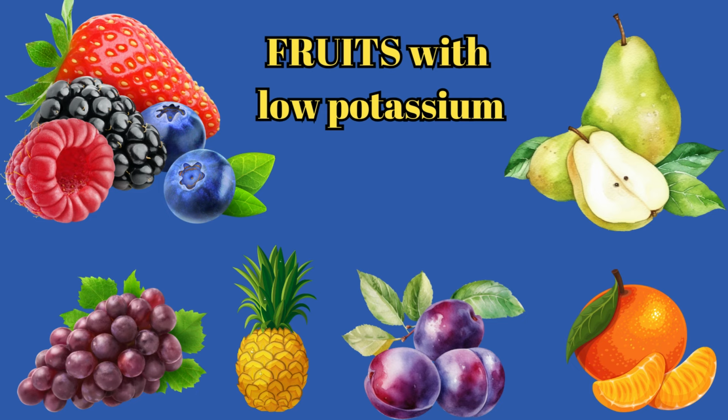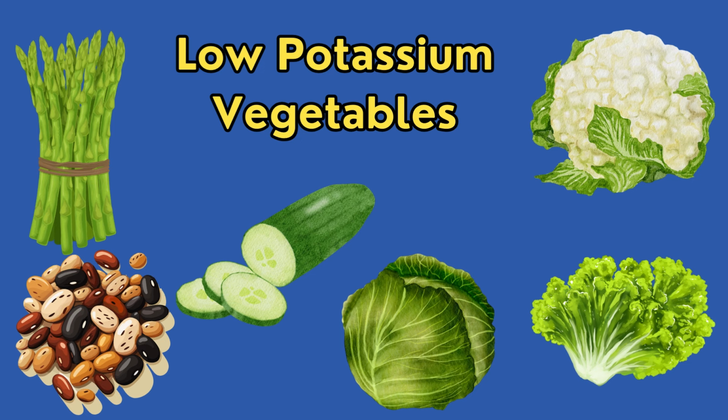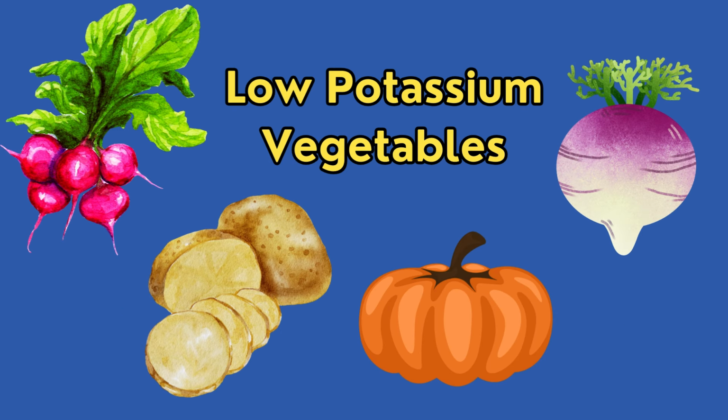Fruits that contain low potassium include apple, blackberries, blueberries, raspberries, cranberries, grapes, pears, pineapple, plum, rhubarb, strawberries and tangerine. Low potassium vegetables include asparagus, beans, cabbage, cauliflower, corn, cucumber, lettuce, onions, peas, radishes, potatoes, squash and turnips.